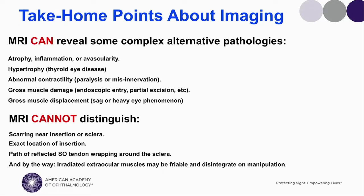To conclude, MRI can reveal complex alternative pathologies, including atrophy, inflammation, avascularity, hypertrophy, contractility abnormalities, gross muscle damage, and displacement, but it cannot demonstrate scarring in or near the insertion or the exact location of an insertion or the path of the reflected superior oblique tendon. And by the way, of course, irradiated extraocular muscles may be friable and disintegrate on manipulation, so that piece of information can be crucial.